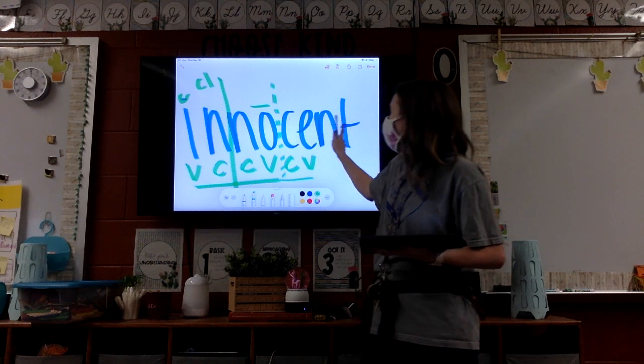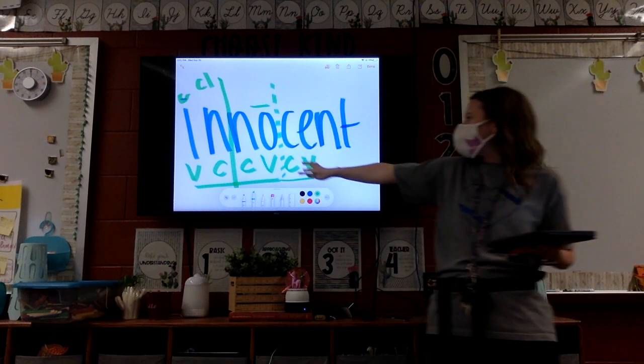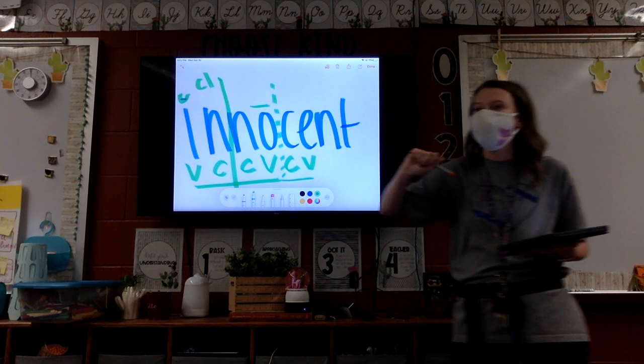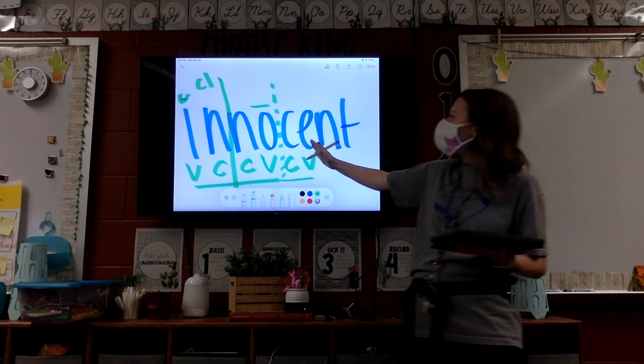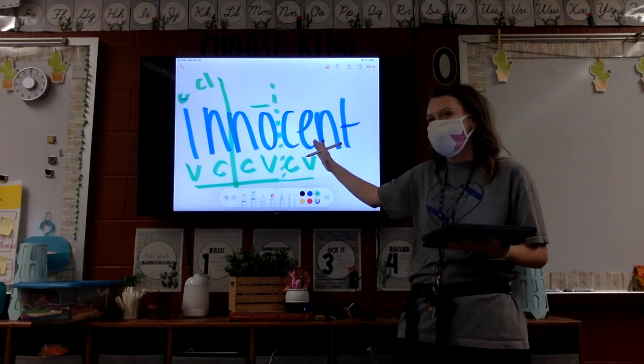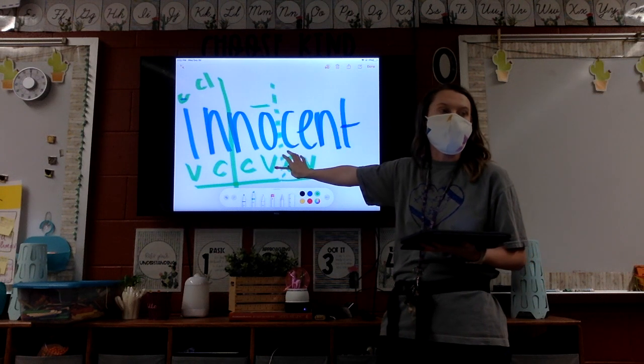Good. Last one. What do you notice that's special about this C right here? Someone I haven't called on yet. Ruben. Not a magic E, because remember, magic E is going to show up at the end, and it can only jump one. But we got this E trapped. It's got an NT after it. What do we notice that's special about this C, Sawyer?